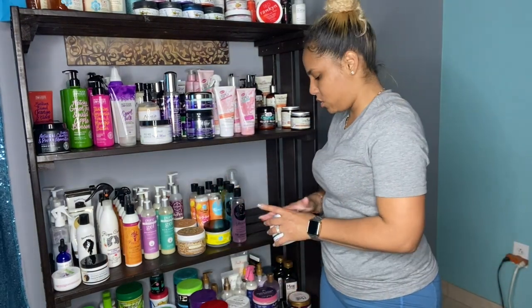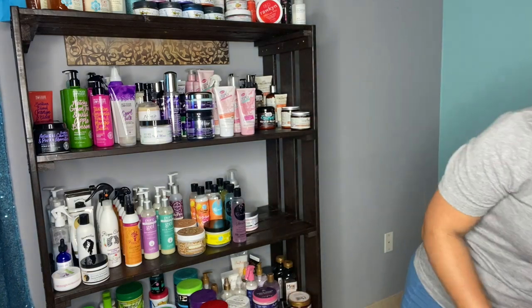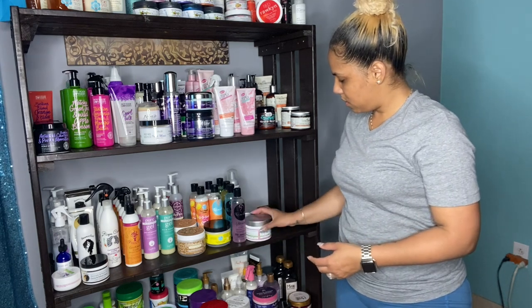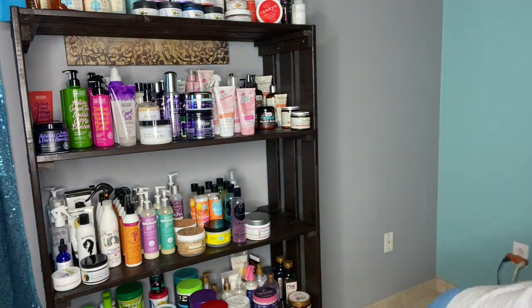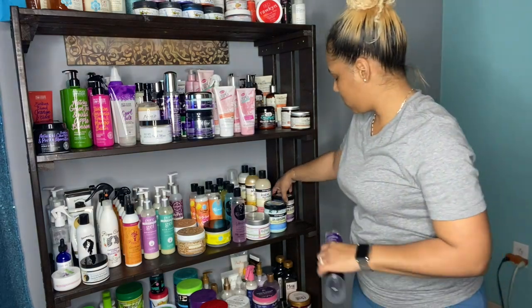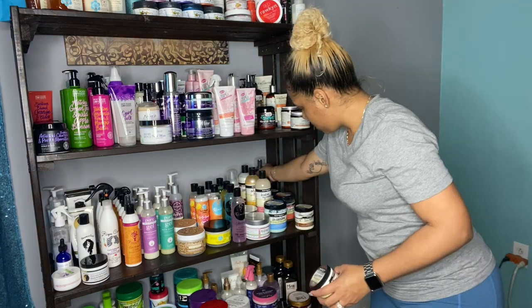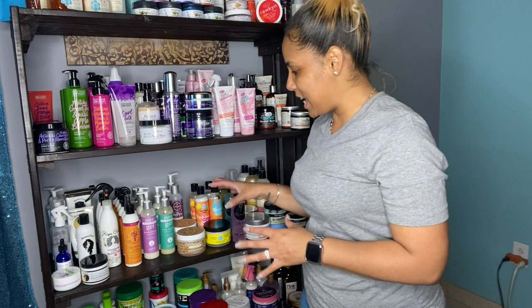So my curls, I'm gonna put my Botanica. I love this stuff. This stuff is so good. My hair loves it. And then next to Botanica, I'm gonna put all my Aunt Jackie's. Taking down some products out of here, I think I'm gonna need more space.